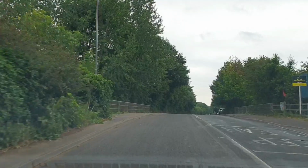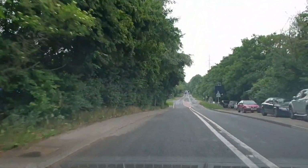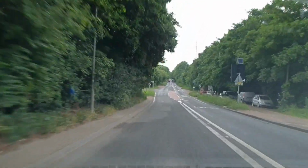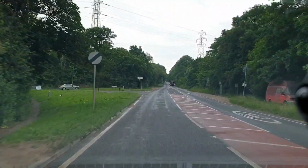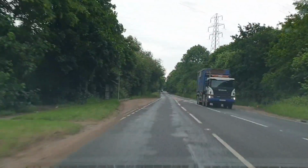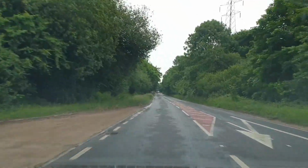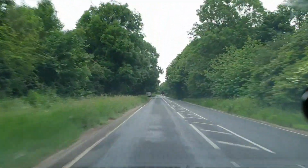We are right now on Langley Park Road. Okay, and the speed limit is changing in a bit, like here. It's going to the national speed limit, which is 60. So boom, now we are speeding. It's a very small area, which is 60.